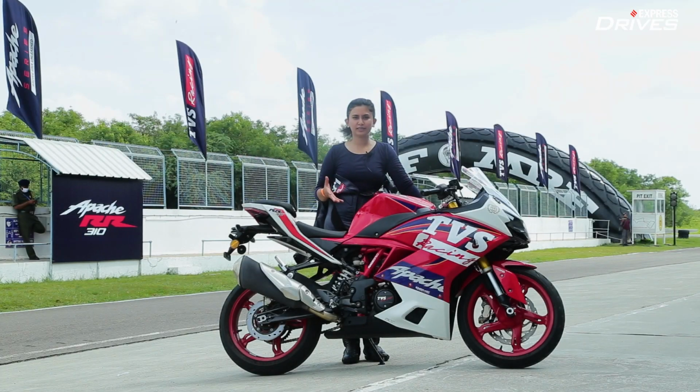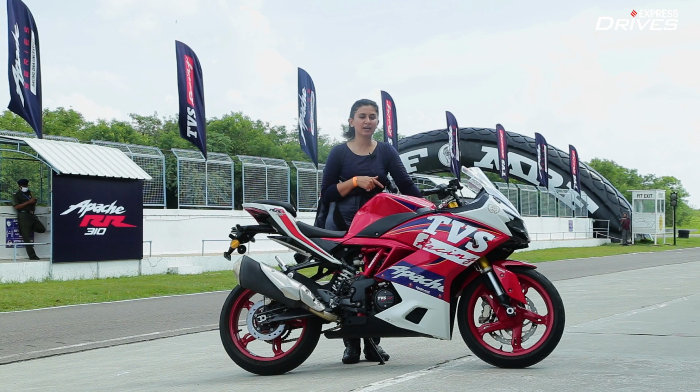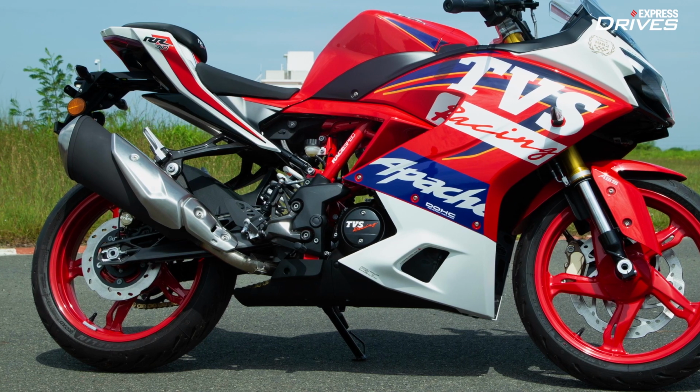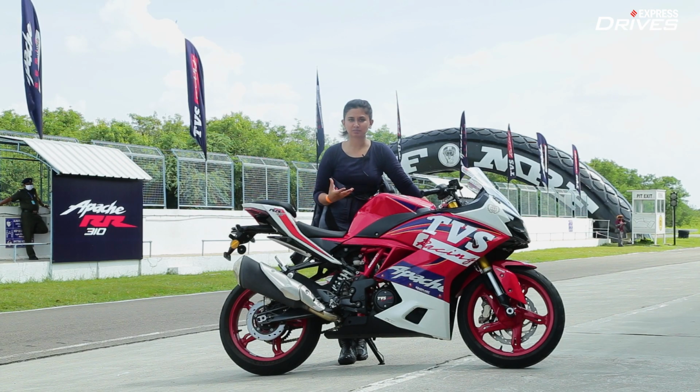The new RR310. So we'd been wondering, the BS6 upgrade was introduced not very long back, and with that upgrade, TVS introduced a lot of new features on the motorcycles. So what does the 2021 model have on offer?